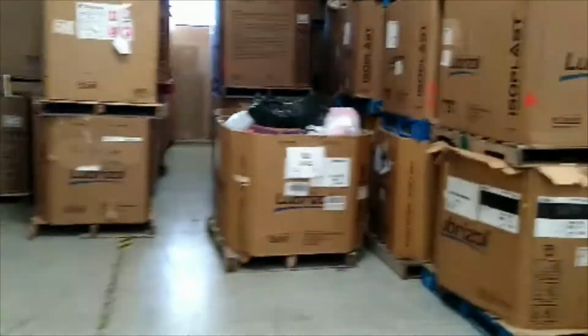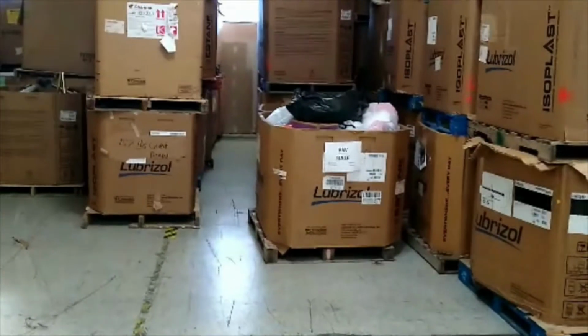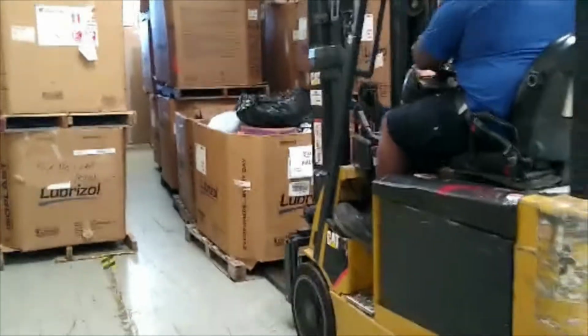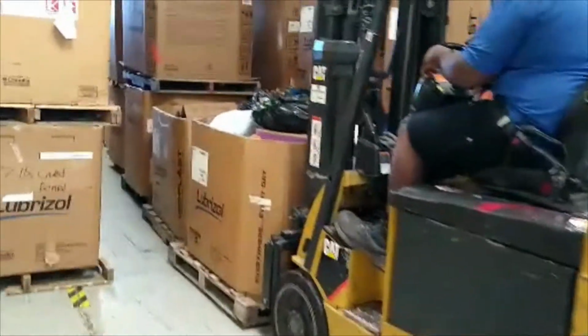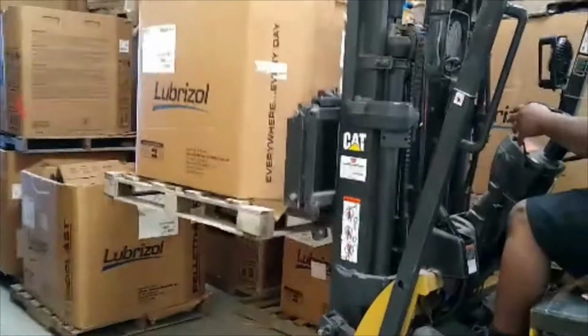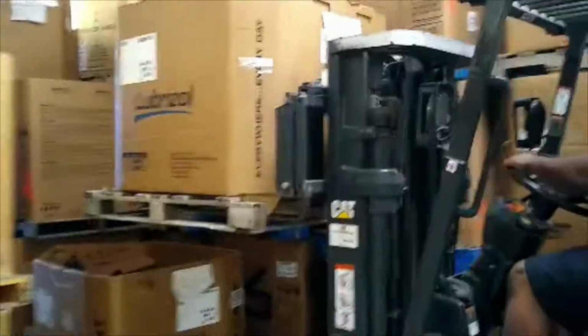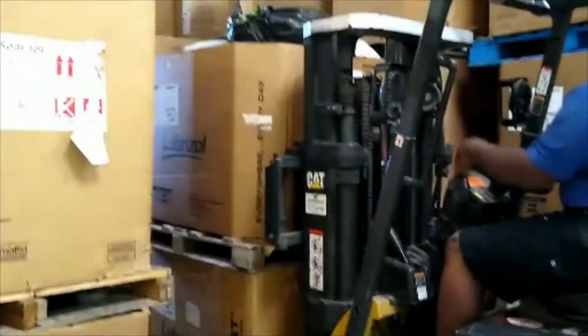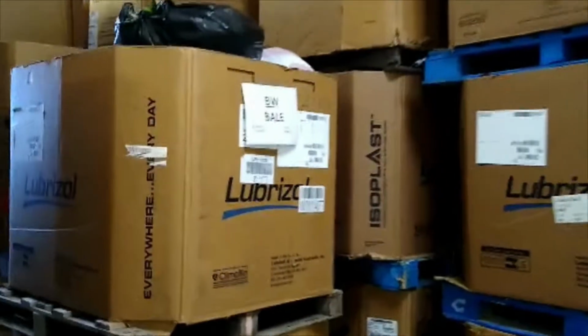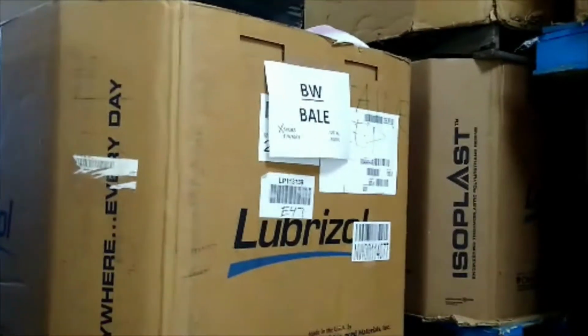So you can see what happened here is our Baldwin bale for shoes is in the right spot. It's in the shoe spot according to the map. And that all starts with you guys putting your labels in the right spot. So then the next step in this process, and the reason it's important that you have that label oriented correctly, is so that when it gets picked up for stacking, we know exactly where it's supposed to go. And the forklift operator can see what he's picking up, what he's working with, and keep it in the right spot.